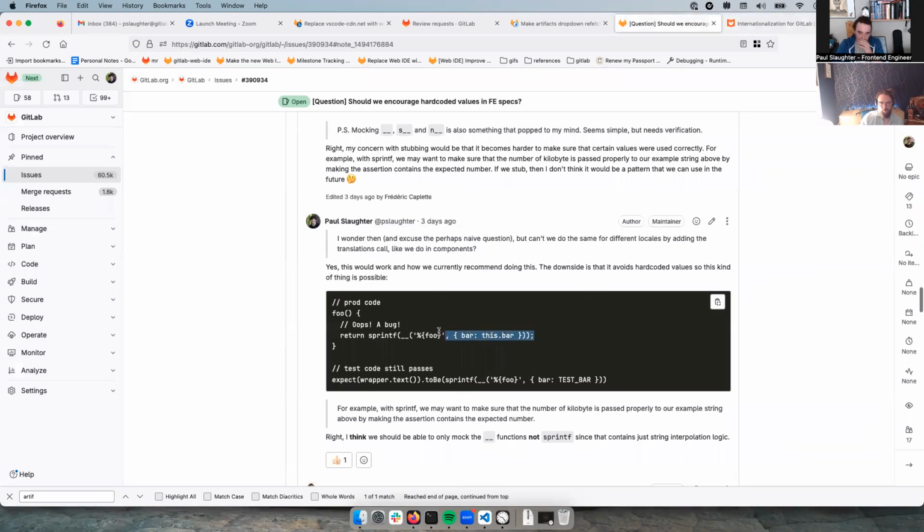So, like here, if I am in prod code and I have this kind of thing, but my sprintf is just legitimately wrong, it would be nice to have a hard-coded value here of what's the actual text I expect from this thing. You know what I'm saying? Yeah.